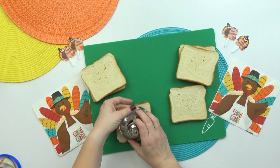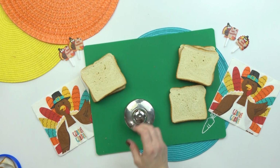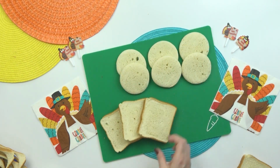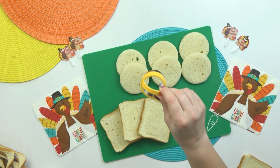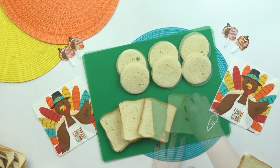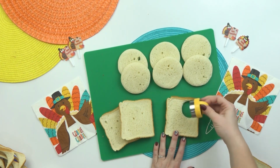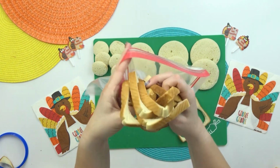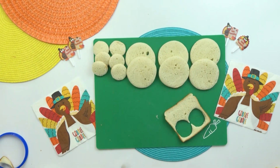Now I've been making this one for years and it's actually really easy to make, but it does take a little bit of time. So for each of the sandwiches, I started by cutting out a large circle. You're going to need 2 of those per sandwich. Then I'm also going to be cutting out some smaller circles, and I'm going to be needing 2 of those per sandwich as well. I do go ahead and save all of the bread crusts. They don't go to waste.